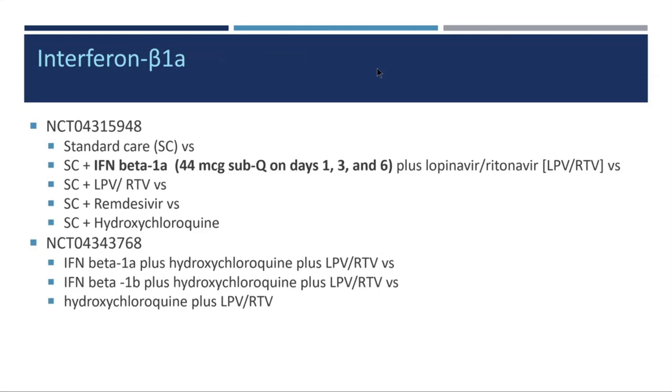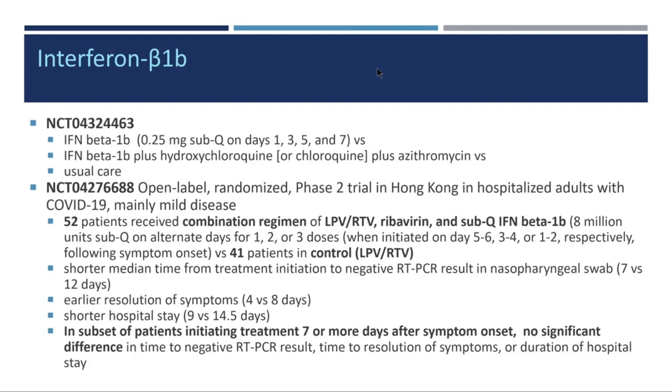These are other trials that are investigating the use of interferon beta-1A, and as listed, they are comparing interferon beta-1A as a combination therapy versus hydroxychloroquine and ritonavir and other more antiviral combinations. And several other trials are using interferon beta-1B.